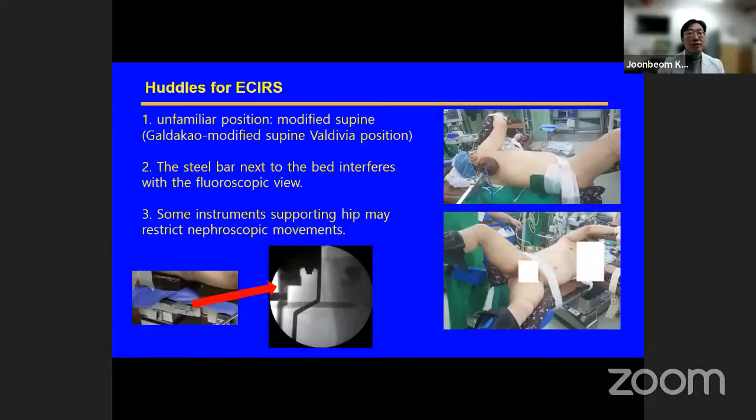When I set up the ECIRS, I met some hurdles. Modified supine position is unfamiliar for PNL and for me. Particularly, this steel bar beside the surgical bed interferes with the fluoroscopic view. In addition, some instruments for supporting the hip restrict the motion of the endoscope. So this time I'm using the supporting tool at the shoulder, but in the past, I used this supporting instrument at the hip side here. So when I want to move the endoscope, it is greatly inhibited by the supporting tool. So now I do not set up this instrument. It is a very important point.